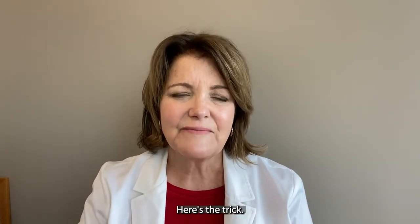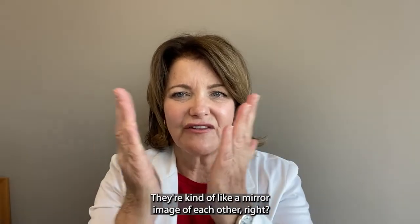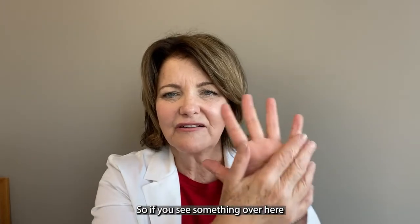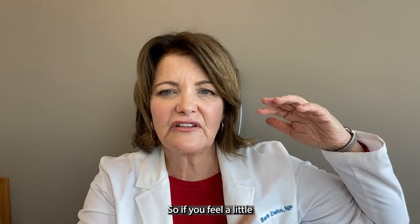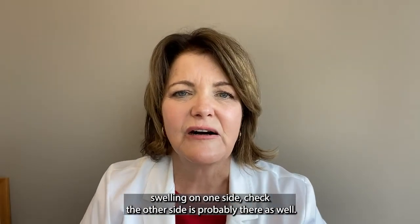Here's the trick. The breasts are symmetric. They're kind of like a mirror image of each other, right? So if you see something over here, or you feel something here, you're going to feel it over here. So if you feel a little swelling on one side, check the other side. It's probably there as well.